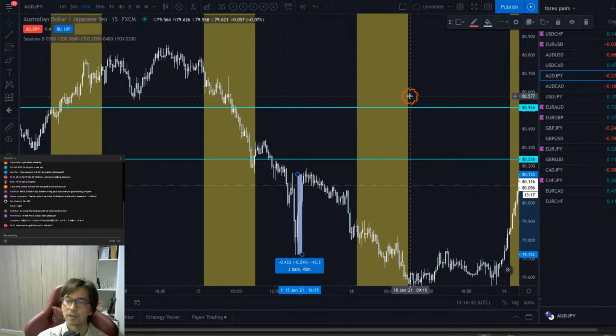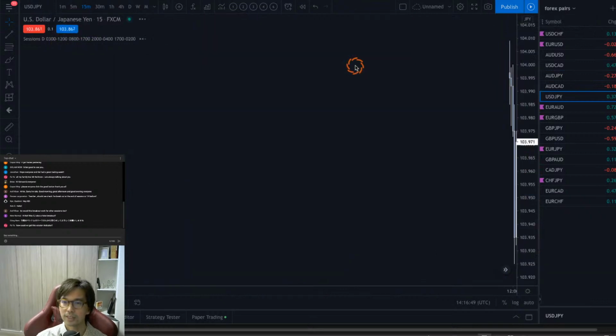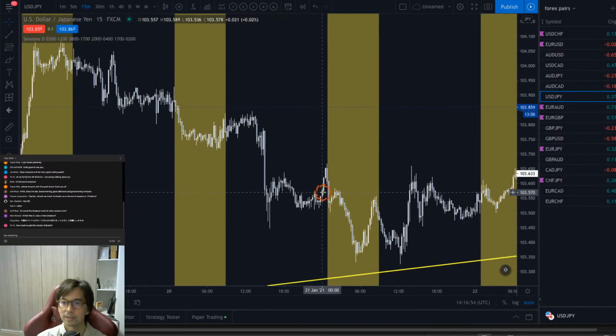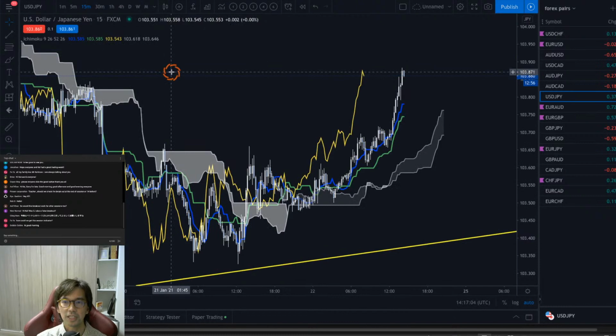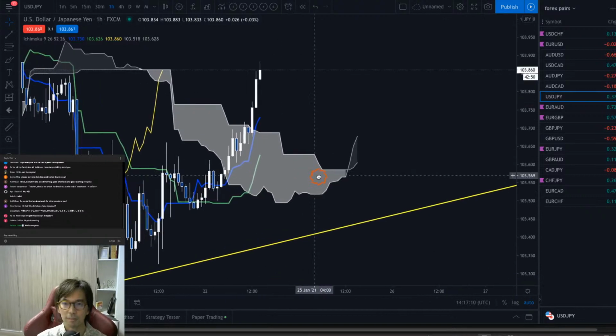So let's check some other pairs. Let's check out the USD/JPY. I saw it was going down earlier. So let's see what's happening right now. Oh yeah, sorry, it's going up. It's going up on the daily chart. I think it's going up in the 1 hour chart in mid time frame. So let me show the Ichimoku right now in 1 hour. And in 1 hour chart, yeah, it's going up.